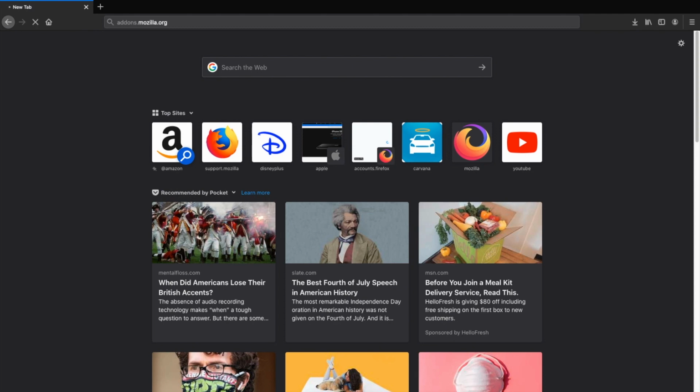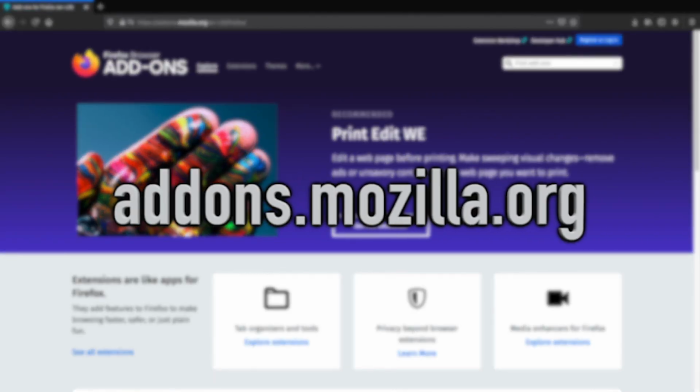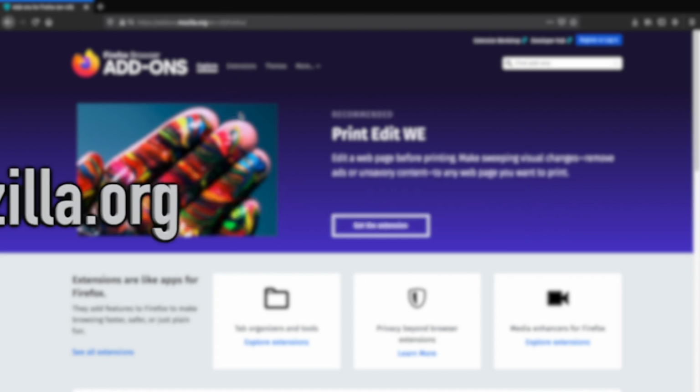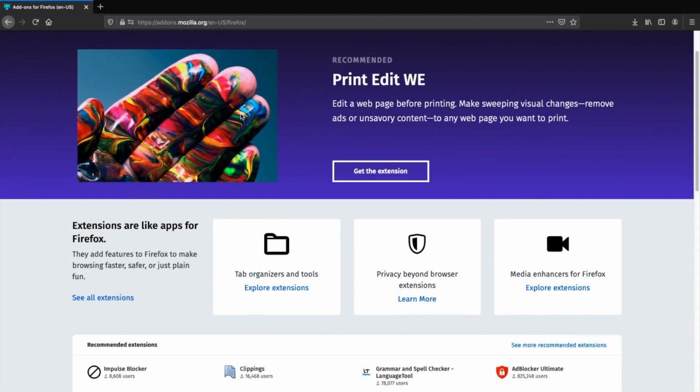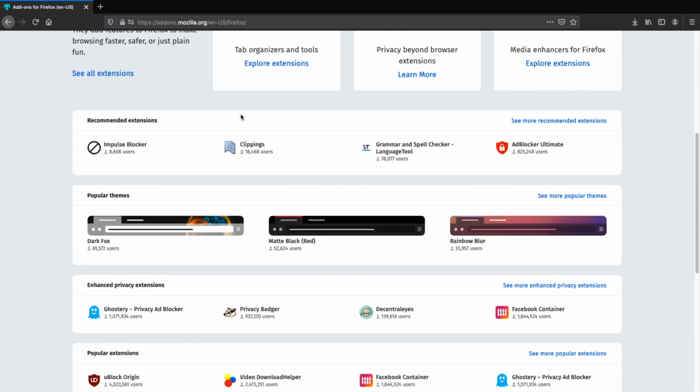Number 6. Extensions. Extensions are cool because they can expand the features of your browser. If you go to addons.mozilla.org, you can search for any add-on that you can possibly imagine. To give you an idea, here are some examples that you may find useful.